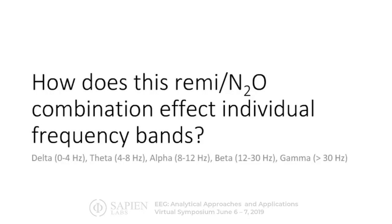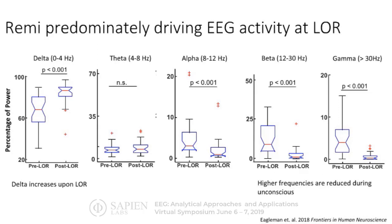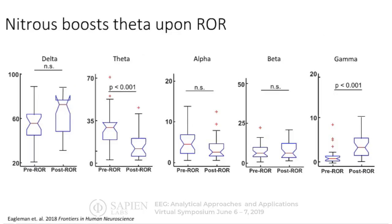So one thing we can do to better understand how Remi and nitrous oxide are interacting is just by looking at different individual frequency bands, because these agents have different effects on these different bands. For loss of response, we notice that Remi is predominantly driving the EEG activity. So you have this significant increase in delta activity and then reduction in these higher frequency bands. But for recovery of response, you see that those effects are not as pronounced, so we don't really see much happening. There is some increase in higher frequency activity upon recovery.